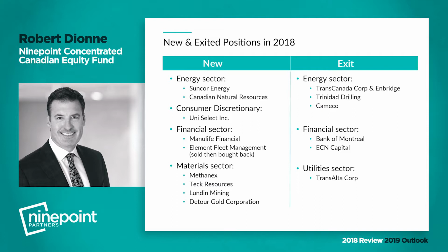And in materials, we added Methanex, which declined from over $100 to $70 level, Teck, that has declined to mid-20s and has strong upside potential in copper, met coal, and zinc. Lundin for upside from copper along with strong cash position, and Detour, which was discussed earlier.